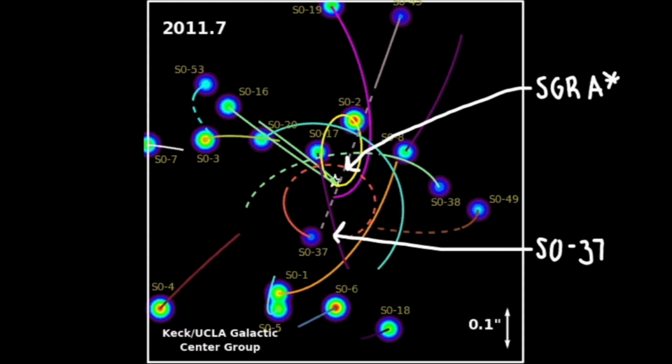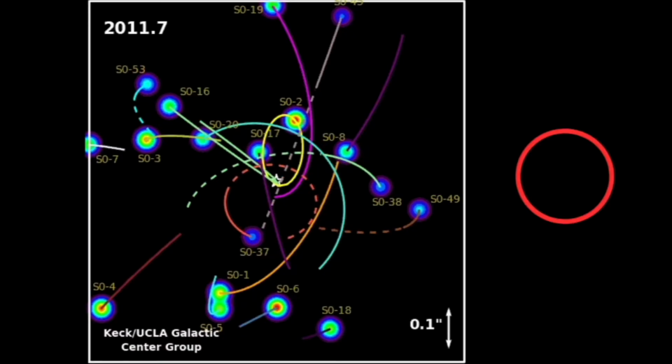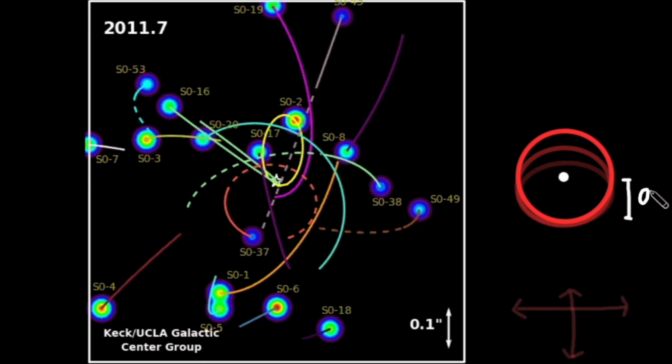It's important to note that this image is a 2D projection of a 3D event. That means that while Sagittarius A star may lie at the focal point of the orbital plane of each of these stars, we see the orbits at an angle, and thus Sagittarius A star will not necessarily appear like it's at the focus from our perspective. For example, S037 appears to have a roughly circular orbit. For a circular orbit, the focus should be at the center of the orbit. However, Sagittarius A star appears a bit off-center in this 2D projection. We can conclude from this observation that S037's orbit is not precisely a circle. Nonetheless, we can still get a reasonable approximation for the semi-major axis from this projection.